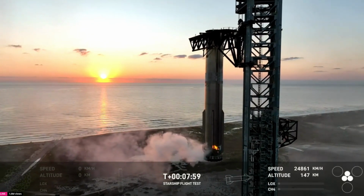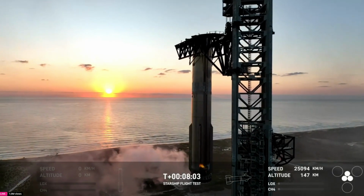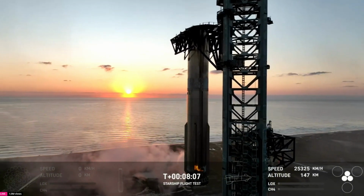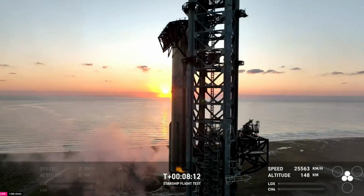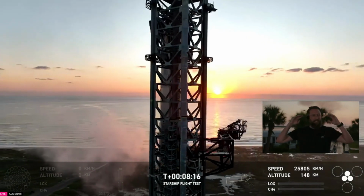Folks, this is a day for the engineering history books. This is a live view of the Super Heavy booster as it has just been successfully caught back at the very same launch tower that it just came from.